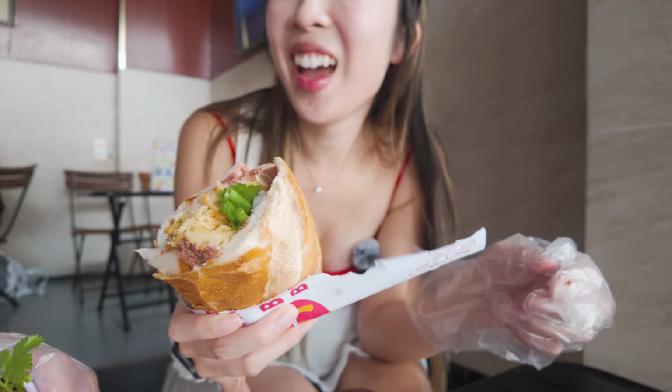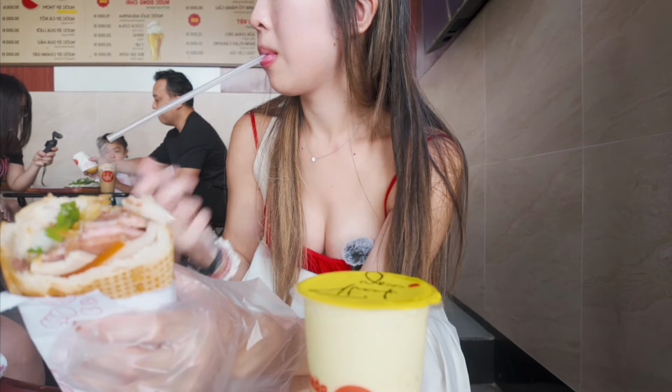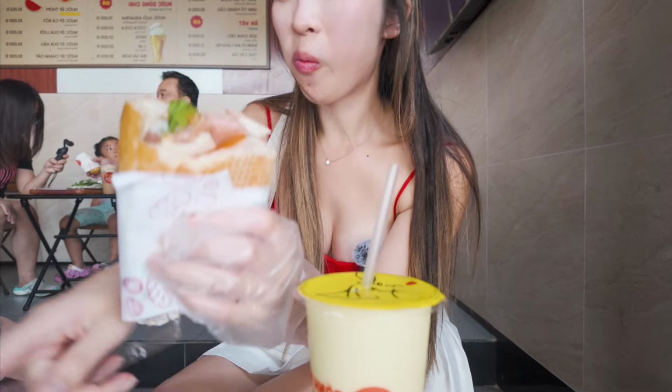I think this pork roll was also more filling overall because of the ratio of mayo and pate to meat, but I did also make the mistake of getting an avocado shake, which was probably not the smartest thing to do, considering the big meal I had.